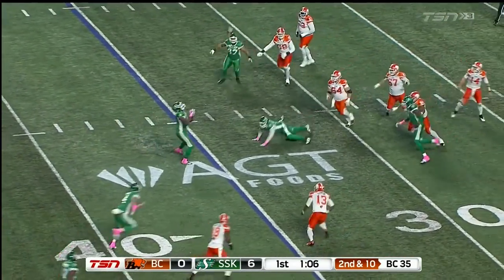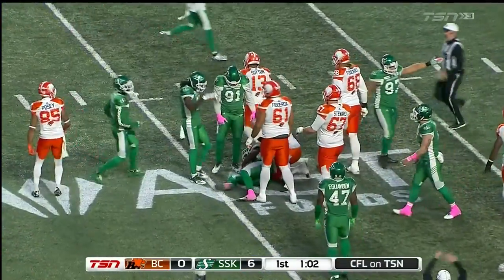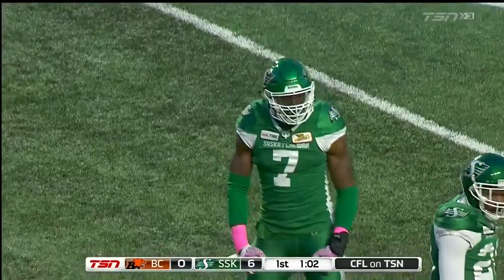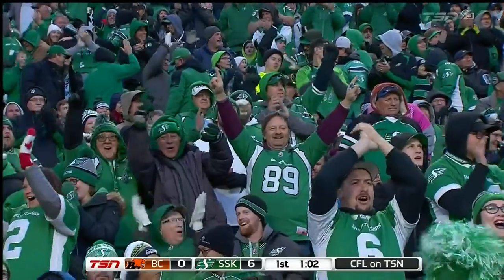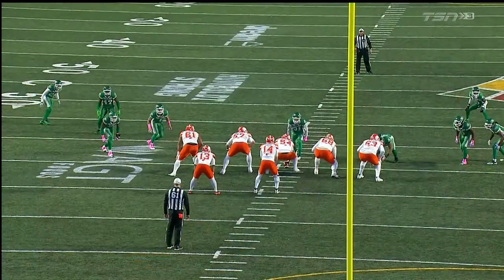Three-man rush once again. Ball batted and intercepted. Off the tip, the Riders have the football, and it is Toby Antiga who comes down with it, his 3rd interception of the season.